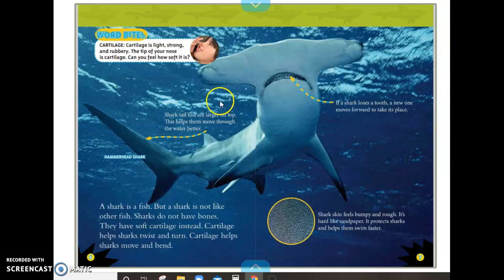Word bites. Cartilage. So this is like a little vocabulary thing for us here. Cartilage is light, strong, and rubbery. The tip of your nose is cartilage. Can you feel how soft it is?